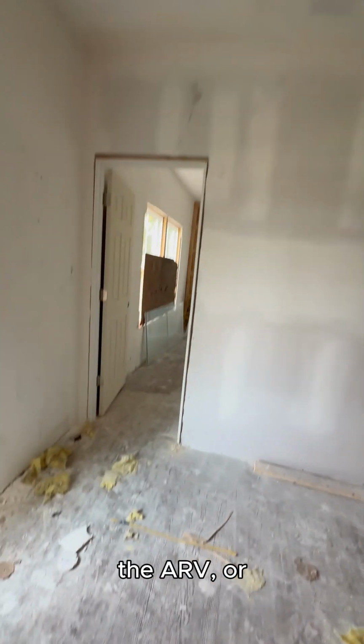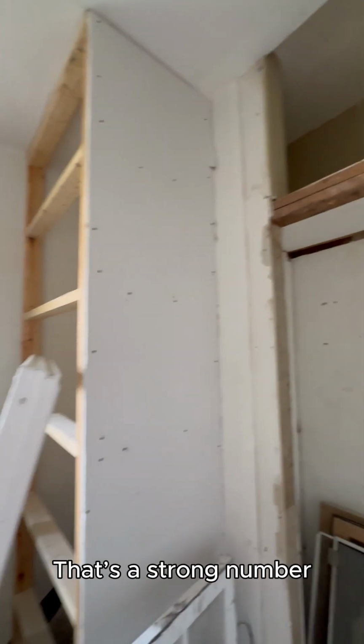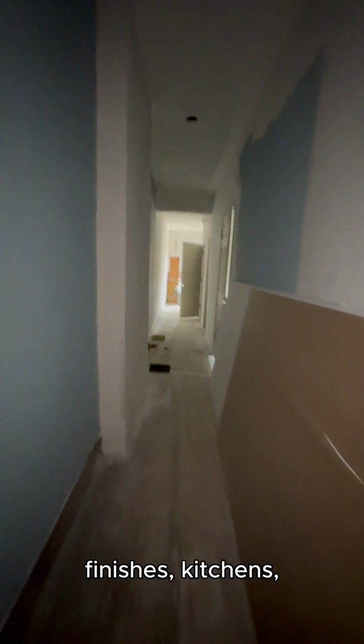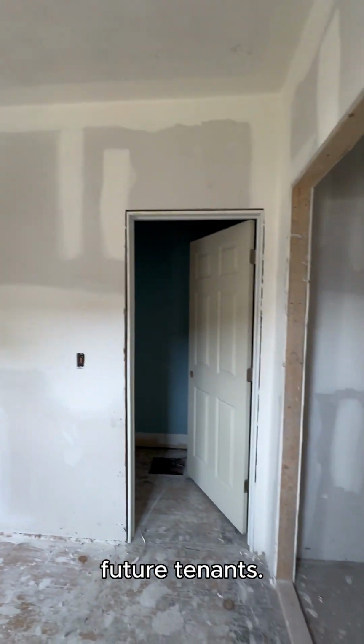Let's talk about the potential this property brings to the table. First off, the ARV, or after repair value, is projected at $444,672 and shows the kind of value this property can reach after the rehab is done. Speaking of rehab, we've got a solid estimate of $75,000 to cover what needs to be done. This includes floors, finishes, kitchens, and bathrooms. Essentially, we're talking about bringing everything up to high standards and making it appealing for future tenants.